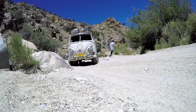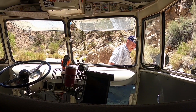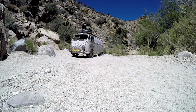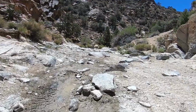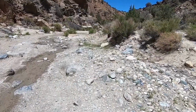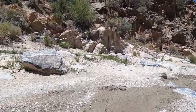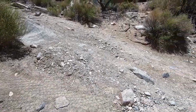Smaller rock, rattlesnakes. Yeah, look at that one. So we got over on the other side. Woo, fill it in. Came through that. And still going. That way's like the easy route. I'm taking it.